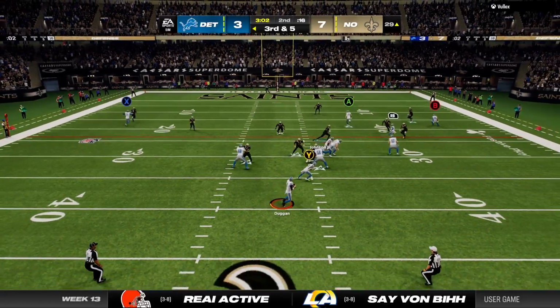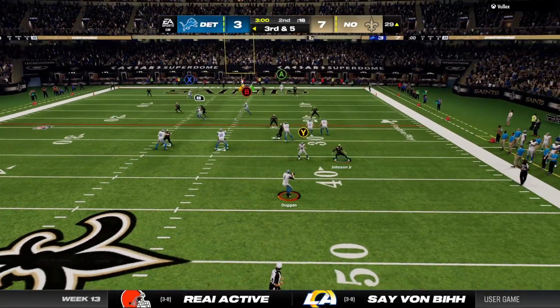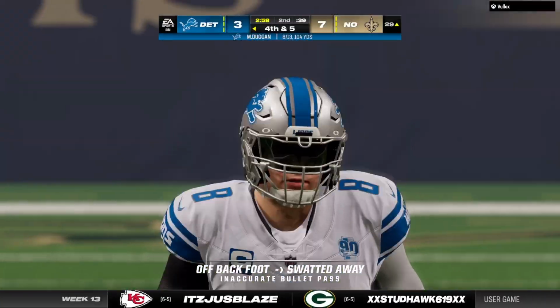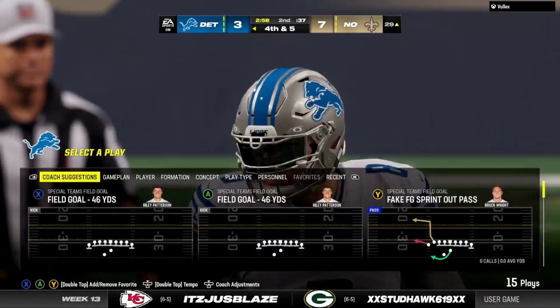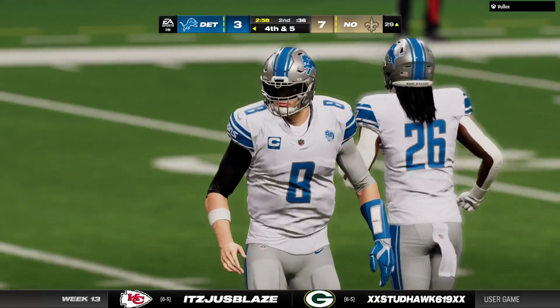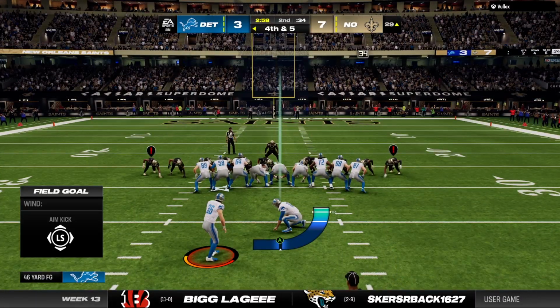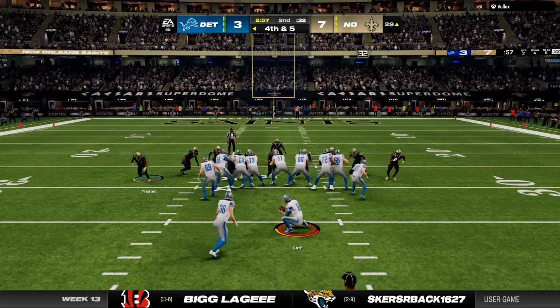Back to throw. Dugan. And that is incomplete. Whether that's a little grabbing, a little hand fighting, by any means necessary on 3rd down, he was able to get the job done in the secondary and swat that one away.